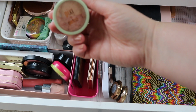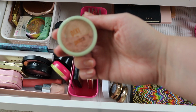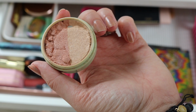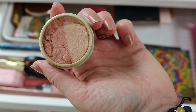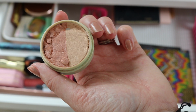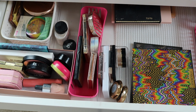I think I also want to pull in this Pixi Blush. It's like a blush highlight duo. I did drop this at one point, so it did shatter a little bit. I need to just press it. But it still works fine. It is a shimmery, blush highlight color. It's really pretty as a blush topper, and I really enjoy it, so I would like to play with this some more. I could probably finish it relatively easy. That might be in a project pan next year.